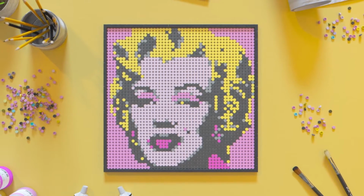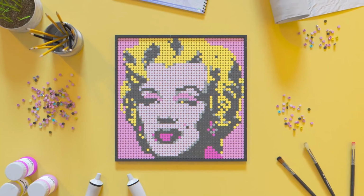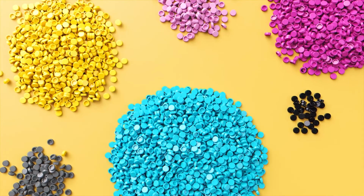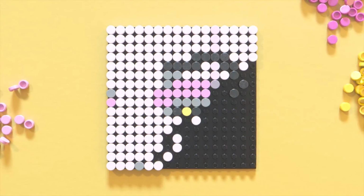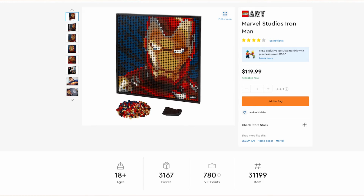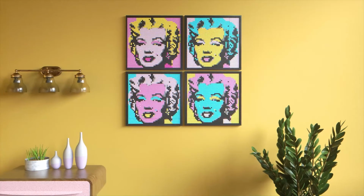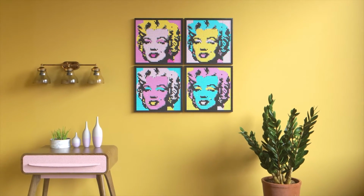I think this is a very interesting concept. Instead of having a picture on your wall, you can have a Lego portrait of a famous person or one of your favorite series, like Iron Man. However, it is very pricey at $120 per set. So if you wanted to build a large Iron Man set, you'd have to spend $360, or for the Beatles, you have to spend $480 to complete the set. I also like the idea of being able to change the picture to be one of the other versions if you get tired of it.